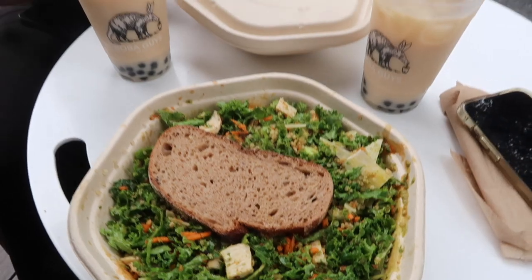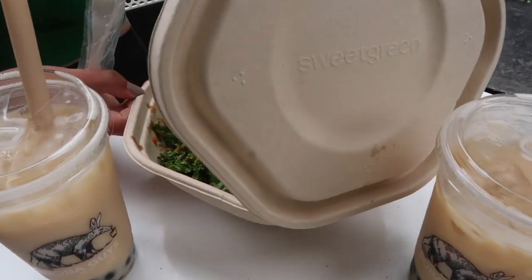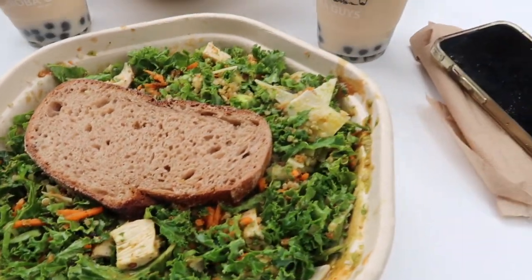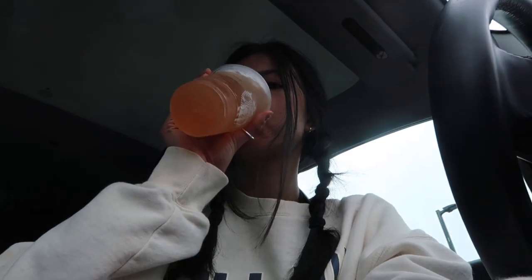I had a lot of random foods and this is just two clips, but I love a good bowl from Sweetgreen. Where'd my bread go? And is it really a road trip without Starbucks?